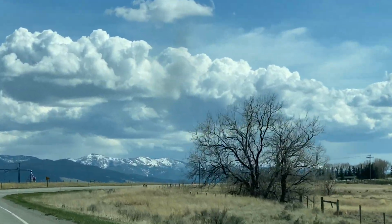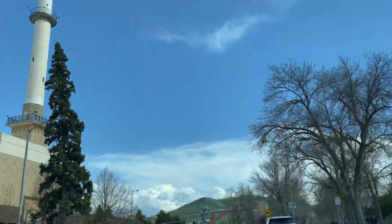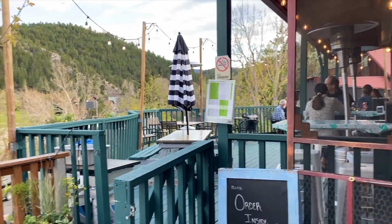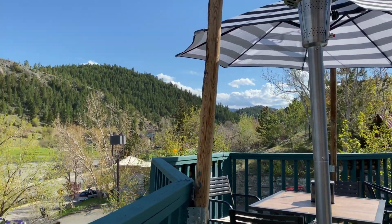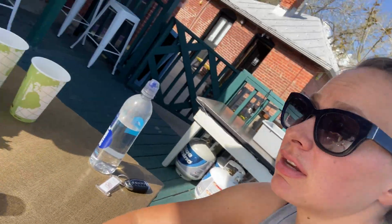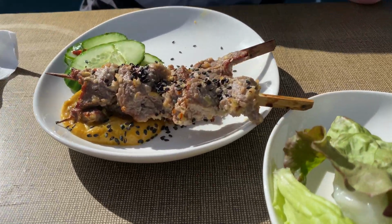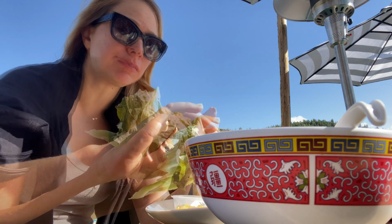After kayaking, we worked up quite an appetite, so it's time to check out the local eateries, and you won't believe what we found. They have a Vietnamese restaurant up here called Saigon Alley, and we are definitely checking this out. We just made it to Saigon Alley. It's this really cool Vietnamese spot in Helena overlooking the city, and the food here is awesome. We've got the vegan pho with tofu and shiitake mushrooms. This is the beef satay. Really healthy tasting. Try the spring roll with the curry sauce. Tastes really fresh. Wow.